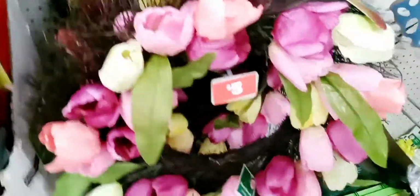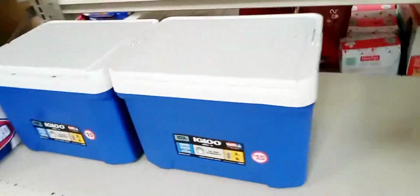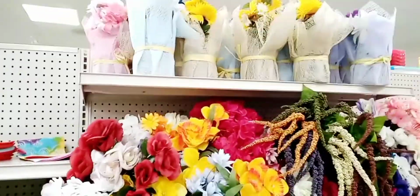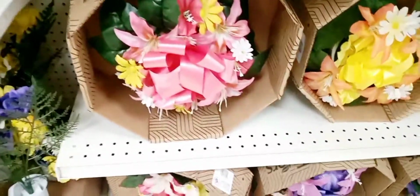Ooh, look at all this over here. Flower arrangements, wreaths to go on your door, to hang outside in your yard. This is nice. And wow, they got miniature coolers, your charcoal. Wow, look at these flower arrangements over here. Those are nice. Those are pretty. They got wreaths to go on cemetery plots.